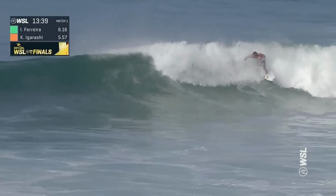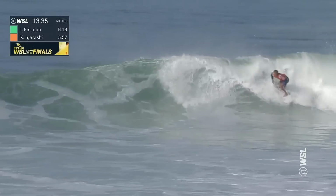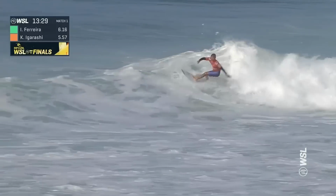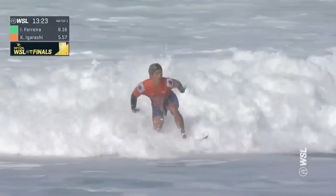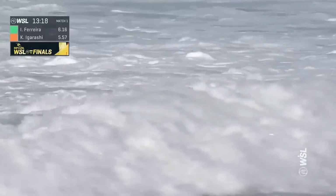Back to this one because we've got a stylish start from Igarashi. Yeah, that was a really nice first carve from Kanoa right there. So nice to see him open up. Oh, a little slip right there. Just a tiny bobble, but he recovered. There's popping the fins out into reverse. And he gets it. He will control that end section rotator.